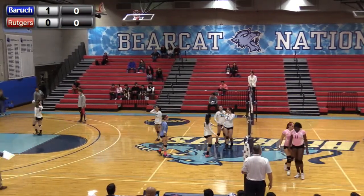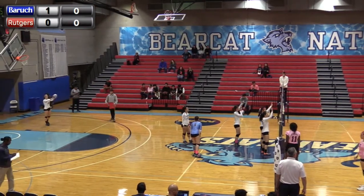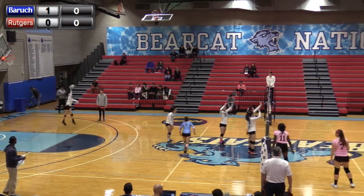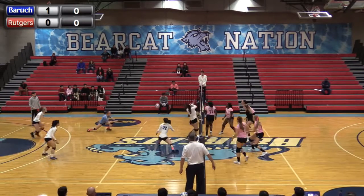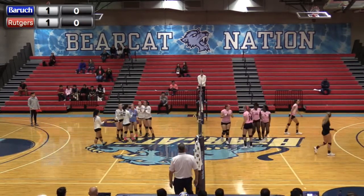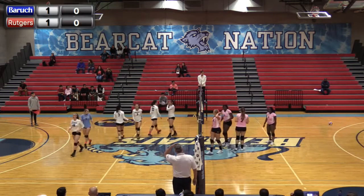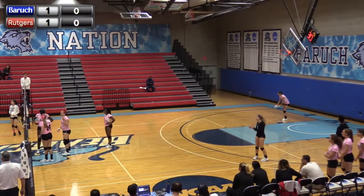Point Baruch on a rare hitting error from the Rutgers-Newark Scarlet Raiders. So what we've seen from Rutgers today is that they're clean, they're going to make their serves, they're going to hit the ball, and they're going to play defense. You cannot just expect a game where you're just going to win. They're going to be smart, just like that tip. They definitely play a good game. They love to run their middles, and that kind of opens up their whole offense, and their middles are dynamic. They have an undersized middle who can really jump and kind of change the pace of the game. And we're tied at 1-1.